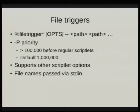As they are scriptlets, they share all the other parameters with the normal scriptlets, so you can give an interpreter and stuff like this. We also added a priority, which allows you to basically order the file triggers, to give an order in which they are executed one after the other, because that might be important for some use cases.